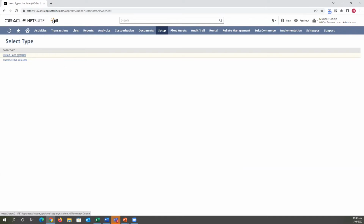You don't need any HTML experience to do this, so anyone can set it up, but it is the non-pretty version of it. If you do want it to match your theme on your website, you would need to get somebody with HTML experience, and then they can actually code it the way that you want it to look, and obviously look similar to what your website looks like, and they would select the custom HTML template. We're not going to have a look at that because you would need HTML experience to do that. So we're going to have a look at how you can set up your default form template.